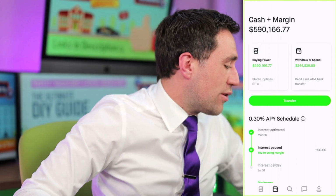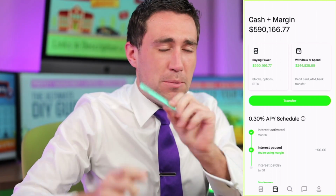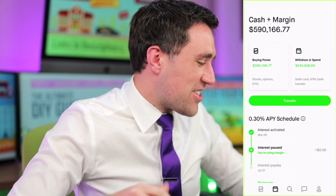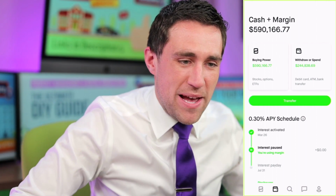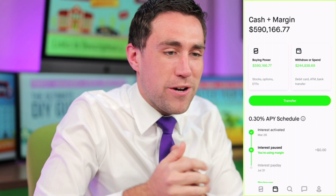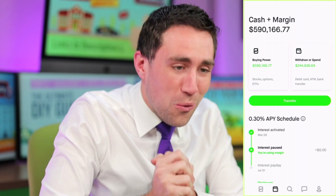I could literally transfer it to the little debit card, and then it'd probably take long, but I could withdraw it with their debit card over here. I just had it ACH transferred to my bank account. They let you transfer it over in like 50K increments. I think it's like 50K per day. And I'm like, this is cool.